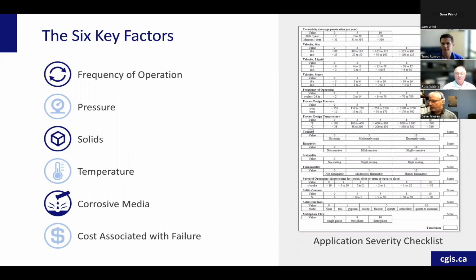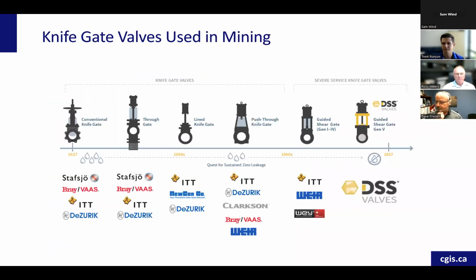So in order to develop that, CGIS developed, probably about 6 years ago, what you see on the right, our application severity checklist. That was part of the work that came out of Ross's work in preparation for the MSS group. But we're actually working now to make this an online tool, which will be available here through Sam and the marketing group in the coming months. So we're excited about that opportunity because it helps to clarify some of the language.